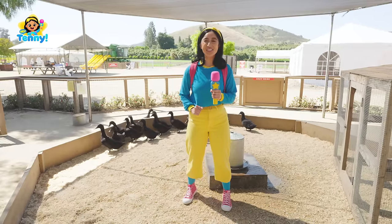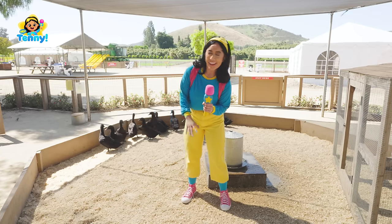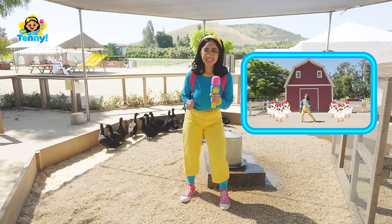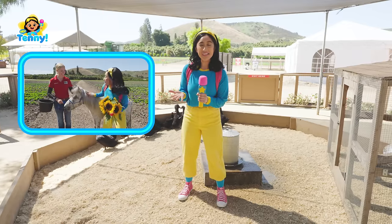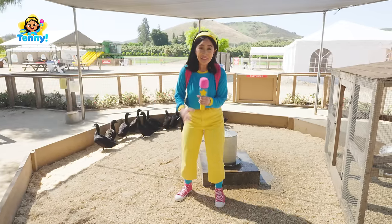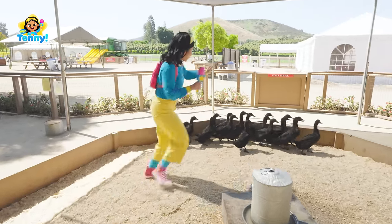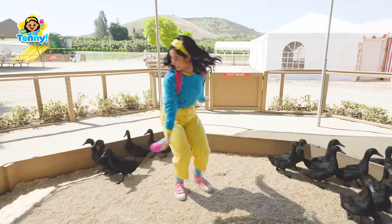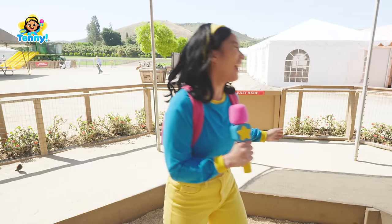Thank you so much for joining me on this farmtastic adventure. We got to feed baby goats. And then we danced with chickens. But most importantly, we learned about what farmers do, like picking flowers and feeding animals. Like these fuzzy ducks. Well, fuzzy ducks, do you have anything to say to my friends? Stop, you're quacking me up.